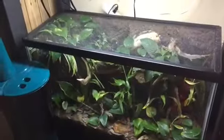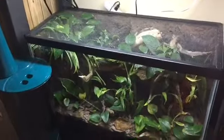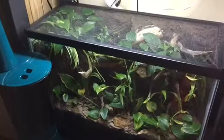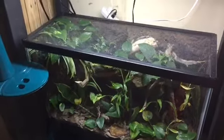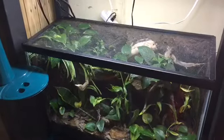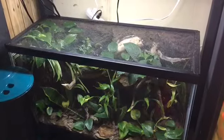So for the fourth animal, I'm going to go with a Jackson's chameleon. Now, I have done research on these, and I would know how to keep one if I got one, but just like the other ones, though they are cool, I don't think I'd ever get one of these.